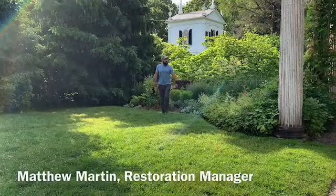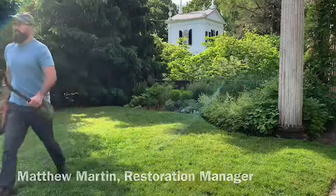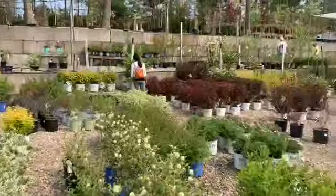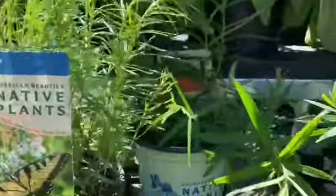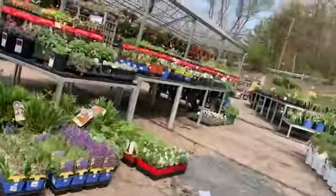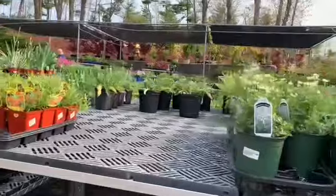I will need all the help that I can get for this project, so I will be leaving the garden walls to visit my friends at Wolf Hill Garden Center. The goal for this project is to plant a low-maintenance native shrub garden that is both beautiful and can help our declining bird population by providing food and habitat. I was lucky enough to run into a native plant expert, Nate, who is Wolf Hill's tree and shrub manager.